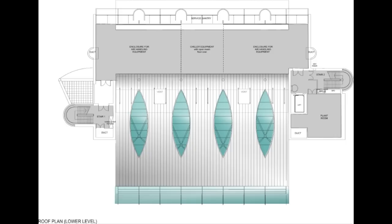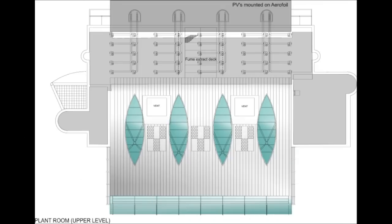The lower roof level is accessible from either the west or east staircase, and it contains most of the building's plant, most of this being for ventilation and air cooling. The upper roof level contains the fume extractors for the labs. The photovoltaic cells are also positioned on the upper roof, as well as skylights which provide natural light all the way down the centre of the building to the lobby floor.